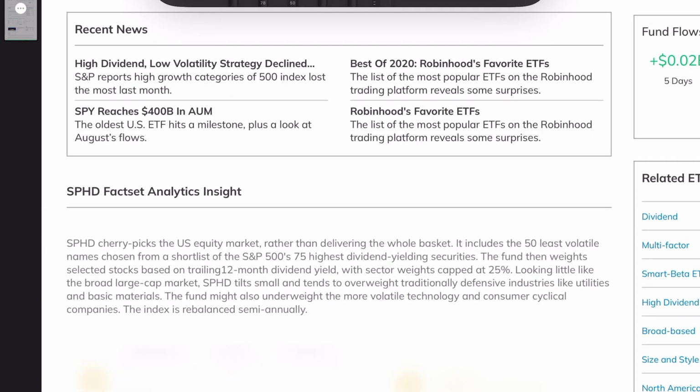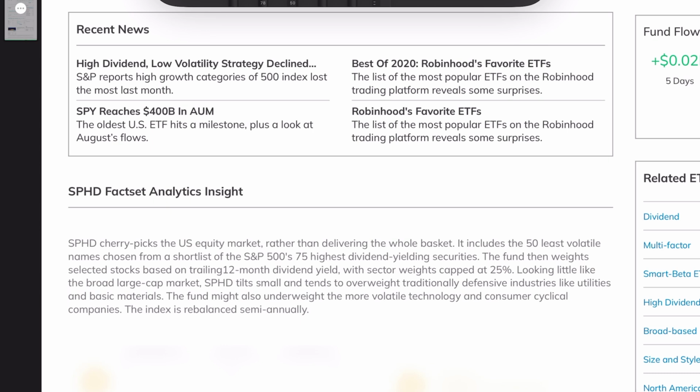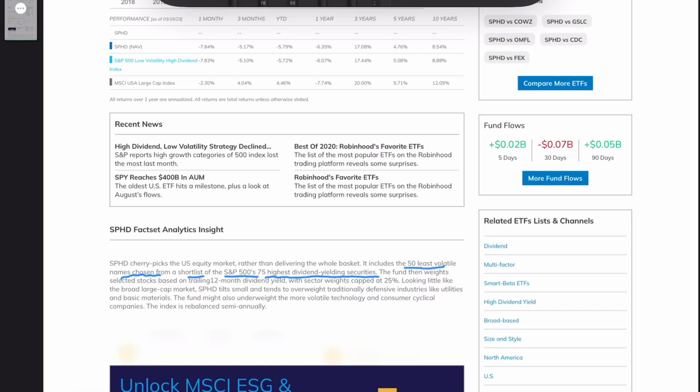As we saw, SPHD in comparison doesn't have the same level of return, but their strategy, their approach is completely different and might fit your portfolio a little bit better. So the strategy here is to pick the 50 least volatile names from a short list of the S&P 500's 75 highest dividend yielding securities. So again, this is super important to keep in mind, and it's something you definitely need to read.